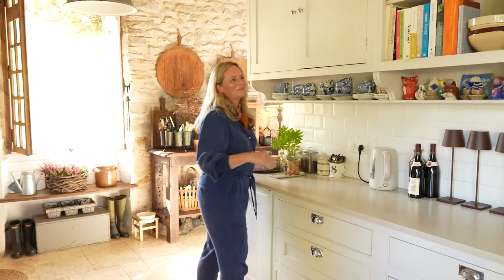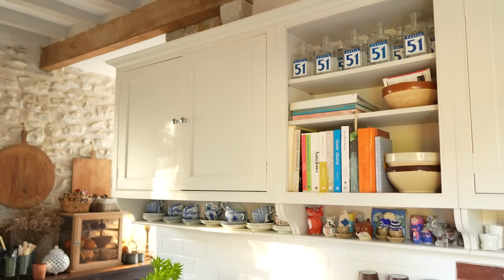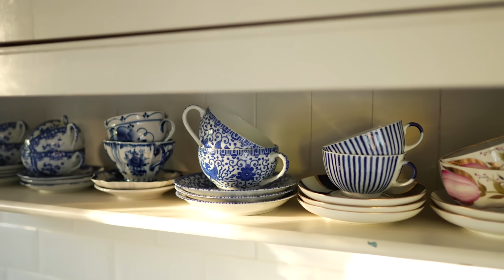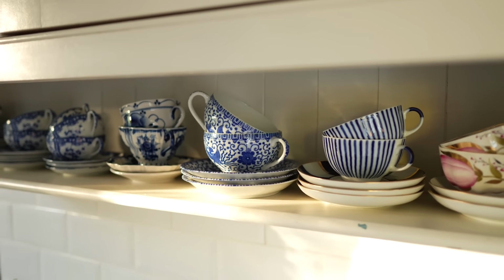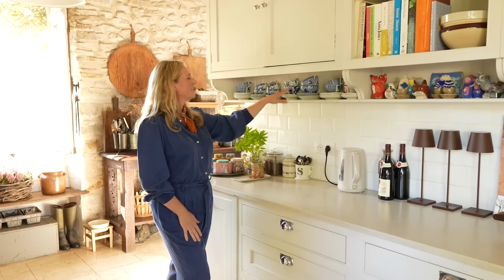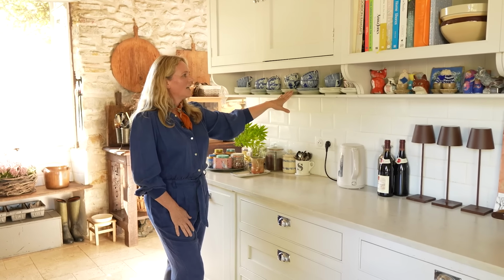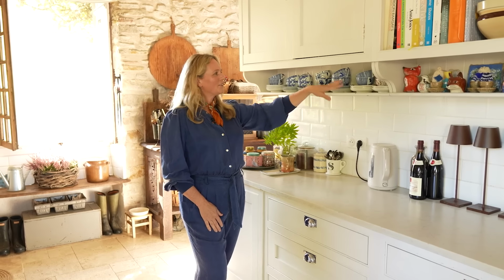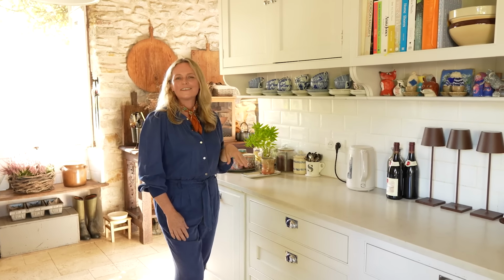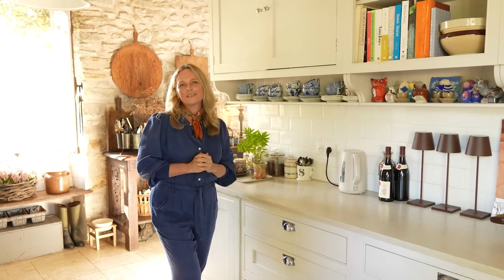This side is just bits and pieces. Mothers can never get rid of all the things their children make at preschool, and so they all sit there on the shelf. And I love to drink tea out of a teacup and saucer. So this is my arsenal of teacups that I've collected over the years. We used to live in Russia, so there's some beautiful Russian porcelain and Chinese porcelain. It just kind of depends on the day which one I choose, but they're all very, very much loved.